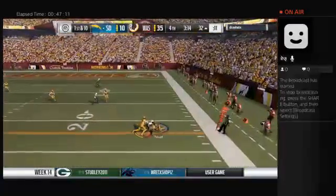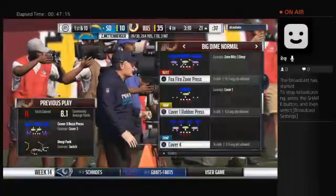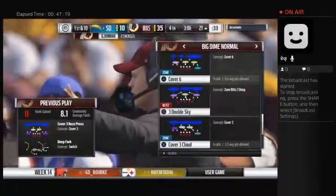Back to throw now on first down. And he's got his man on the out route. And he's brought down. Give him 11 on the gain there. And it'll give the Chargers a first down. And just a small glimpse there as to why they like this rookie so much.